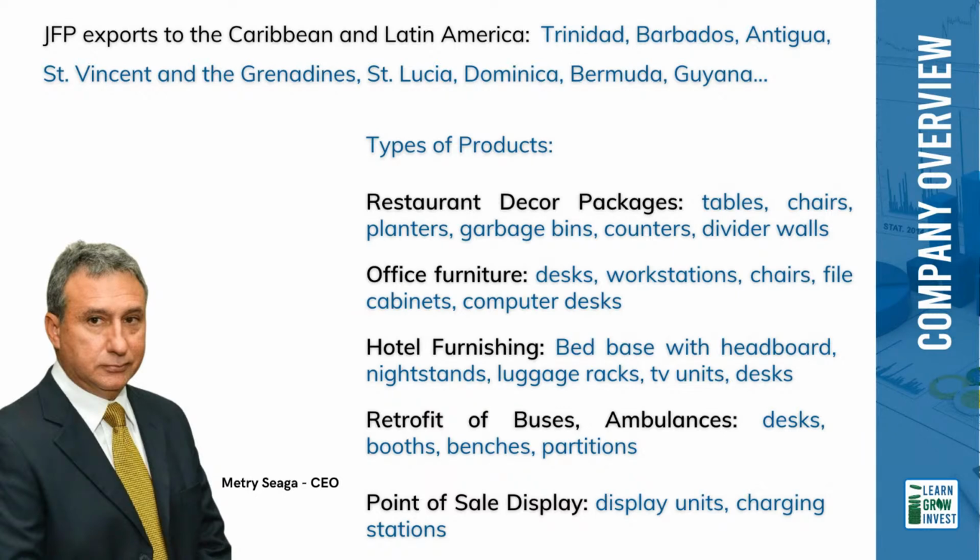So when a restaurant is being built, JFP would come in and pretty much design the whole restaurant for them. They would provide everything from the tables, the chairs, the garbage bins, the counters, the dividing walls that you may see there. If you have an office space, they can provide the furniture there. If you have a hotel, they would have done some hotels as well. So they would provide all of those fixtures that you would need for your business.